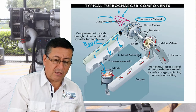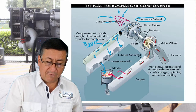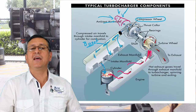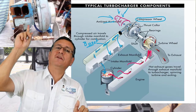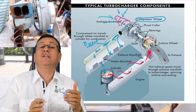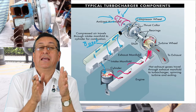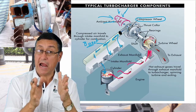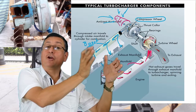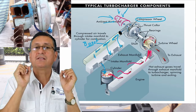And what happens outside of the combustion chamber? Okay, in the exhaust manifold, we have exhaust gases. Those exhaust gases enter the hot side of the turbo. You remember the hot side of the turbo? Exactly. In the hot side of the turbo, they enter and move the turbine of the hot side. The turbine of the hot side is the turbine that normally is brown in color. The turbine of the compressor, the cold side, normally is an aluminum color, like a silver color.